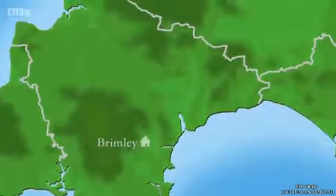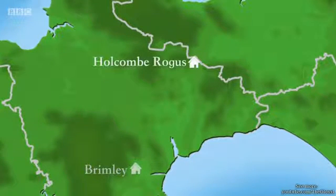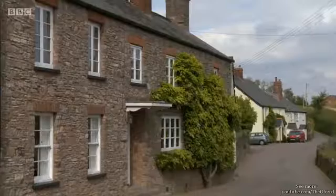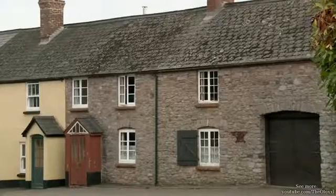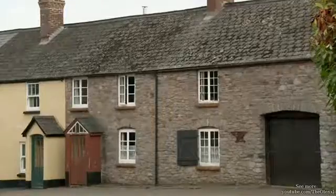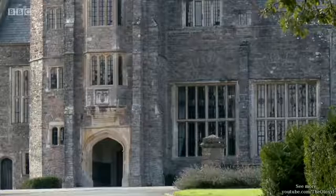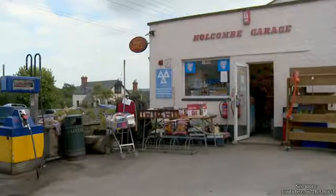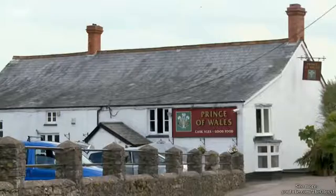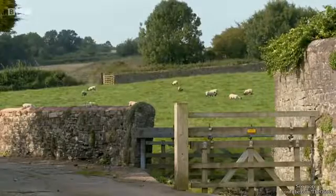For our second property, we're travelling deeper inland, near to the border with Somerset, destined for the village of Holcombe Rogus. This tranquil village is home to quaint country cottages, a mixture of stone-built and pastel-painted facades. The most notable building here is the privately owned Grade 1 listed Tudor manor house, Holcombe Court. There's a village shop and a post office in the local garage. There's also a village hall and a traditional 17th century pub, and all this surrounded by a classic Devon backdrop.